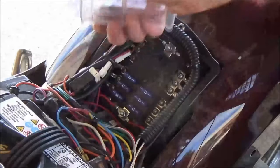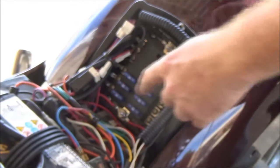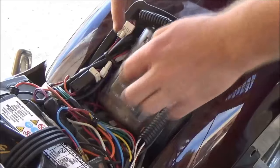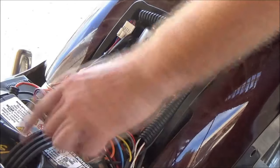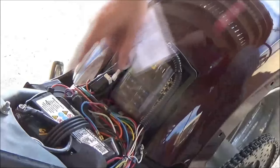So you take your cover off, you can see there's a couple of tabs down on the bottom here. You want to hook those first and then snap it into place so you don't break it. So like I said, everything's labeled, super clean, nice, good to go. Another problem over time is battery terminals can come loose.